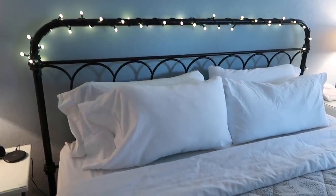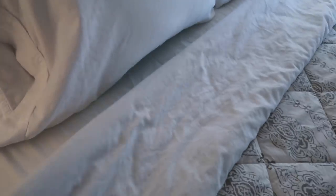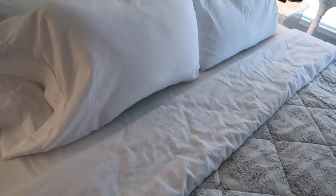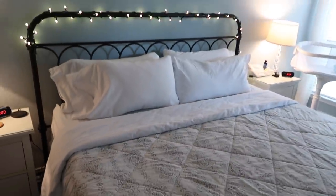All right, we've got fresh towels in the bathroom and fresh sheets on the bed. Doesn't that look so inviting? You just wanna hop in and go to sleep. It smells so good in here with all the fresh laundry. Feels good to get that done.